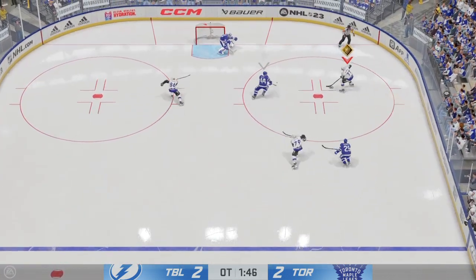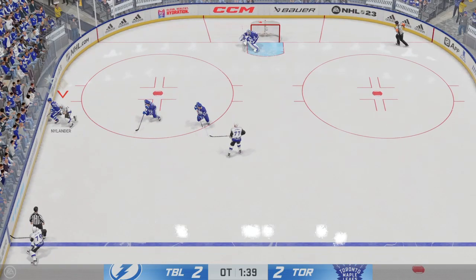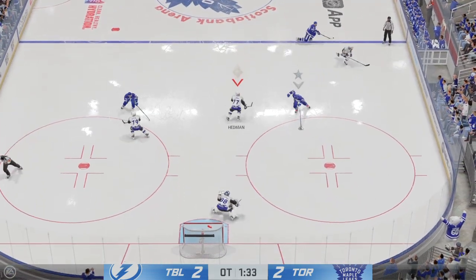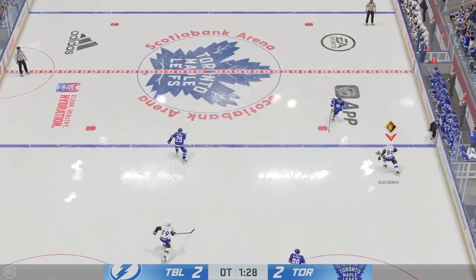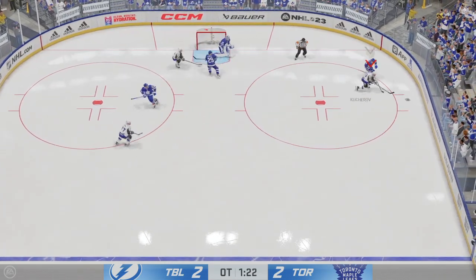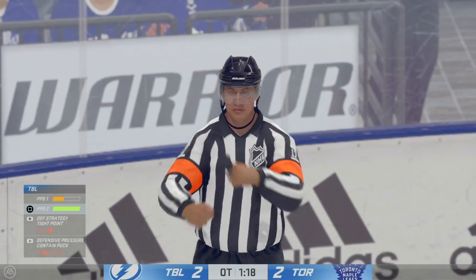3-on-1 opportunity. Centering feed. On the pass. Nylander's taking it from his own end. Carries it into the offensive end up the middle. The Lightning have possession along the boards. Through the open ice, they're picking up steam. Cut into the front of the net. Picked up along the wall by Kucherov. Comes up with the stop. There's the whistle. Let's see what the referee saw.